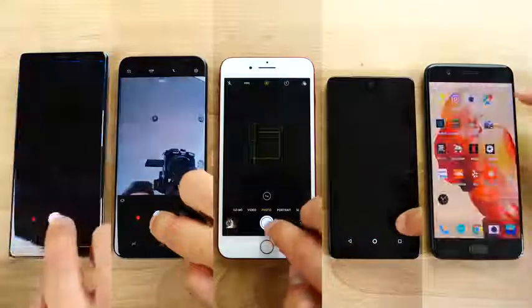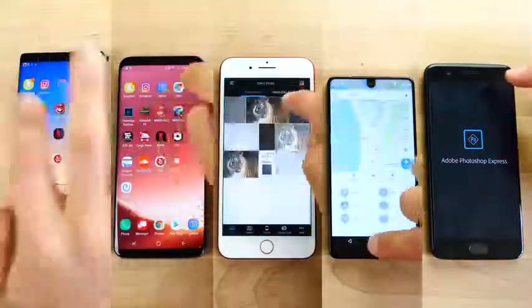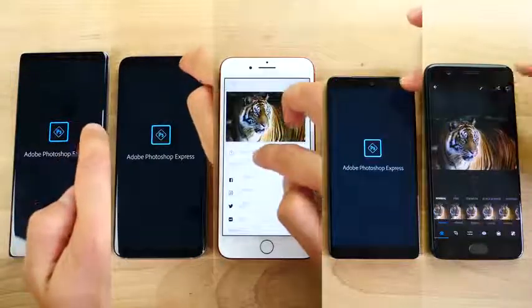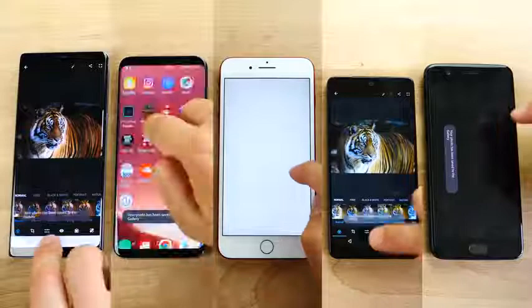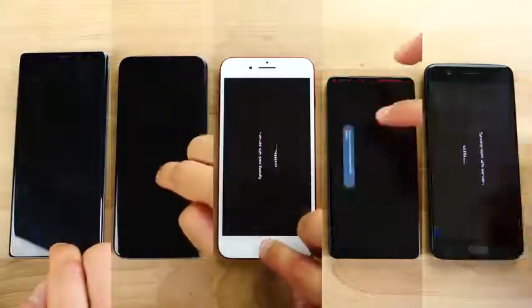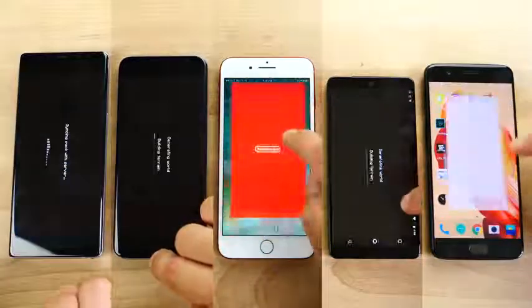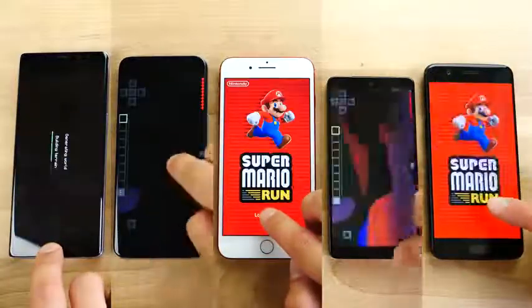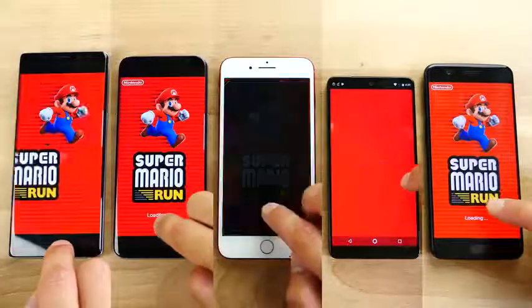Animations vary from device to device. Notice that the iPhone has this long drawn out one, while the OnePlus 5 in my opinion has the shortest animation of them all. So Photoshop Express, iPhone just powers straight through it, with the Galaxies not far behind. The OnePlus is starting to fall back a little bit. Something I noticed about that one that you're going to be seeing on and on is how laggy it gets the more applications it has open.